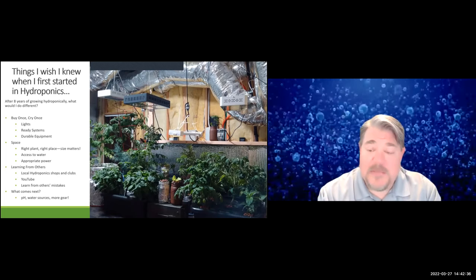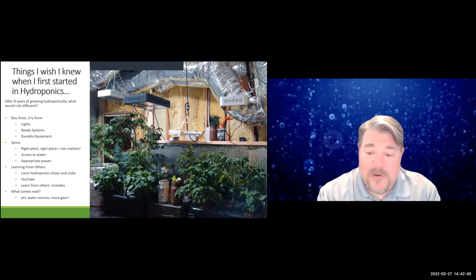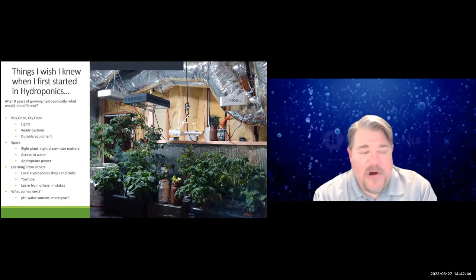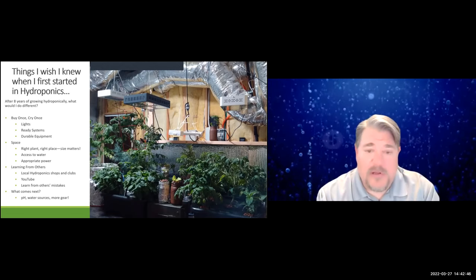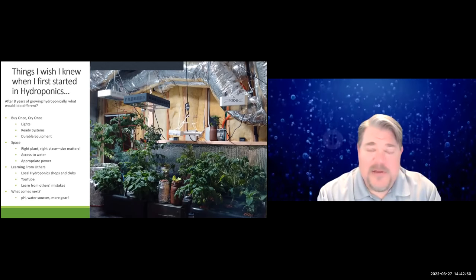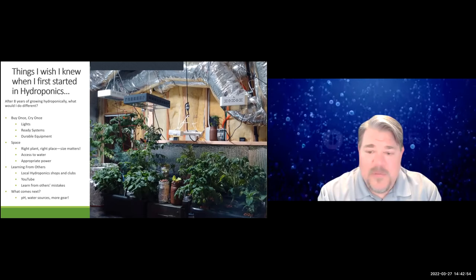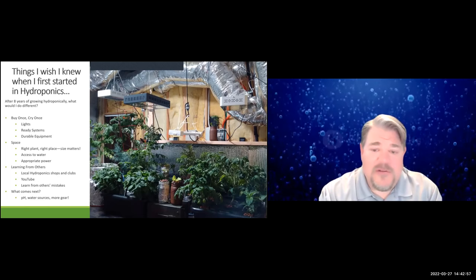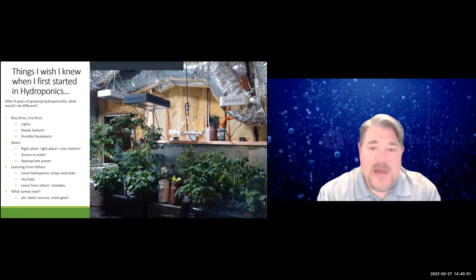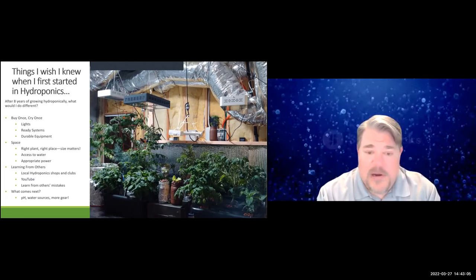The painting them is also a pretty neat little option to save on the foil, although that is recyclable. So the first big tip that I have on that is buy once, cry once. I know that this is common with a number of hobbies. I started out with some lights that were too low powered for what I ultimately wanted to do. By the time I upgraded a couple of times, I probably could have bought the lights that I really wanted earlier on.